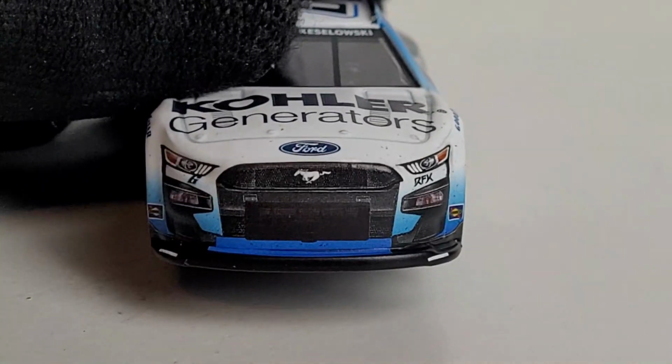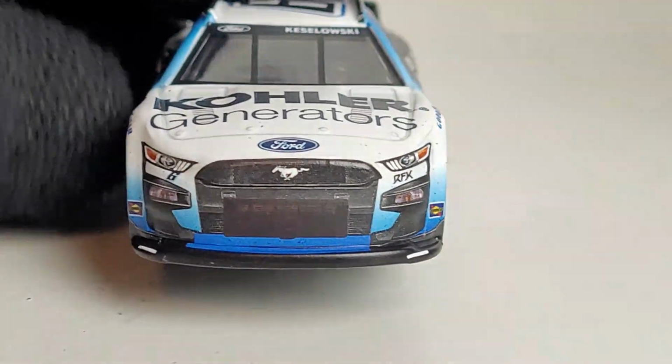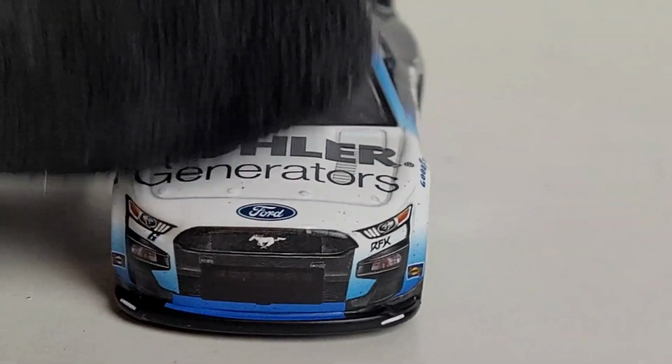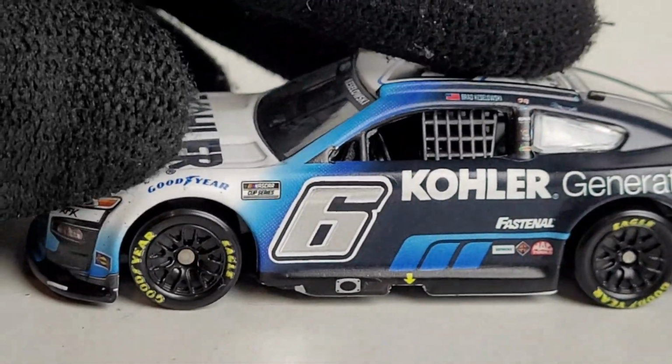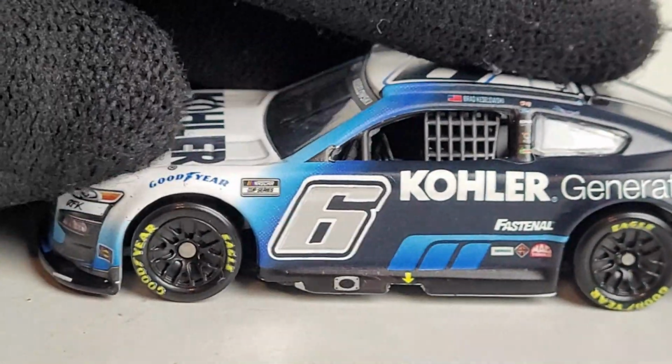And another fun fact about this car, guys, I guess Brad Keselowski, the driver and co-owner of this car, actually designed this paint scheme, guys. Because I remember his test car for this was a little different. And then they revealed this paint scheme during the LA Coliseum. And yeah, he said he actually was behind this paint scheme.